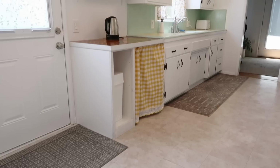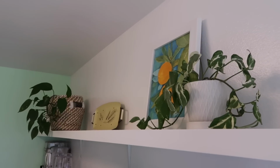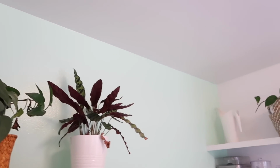My goal was to make a space that was very cozy and a place that I want to work in and be in, and I feel that I have achieved that. I hope that this inspires you and gives you some ideas on refreshing your own space.